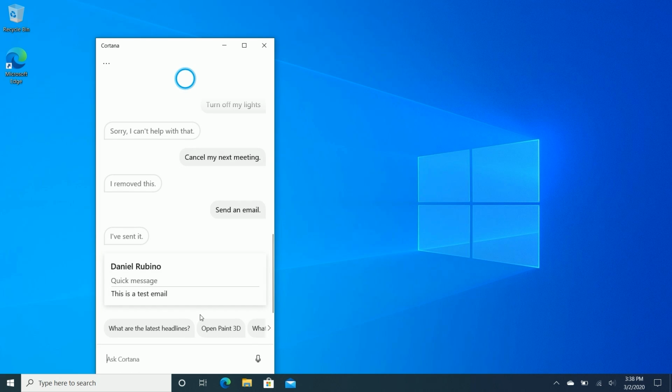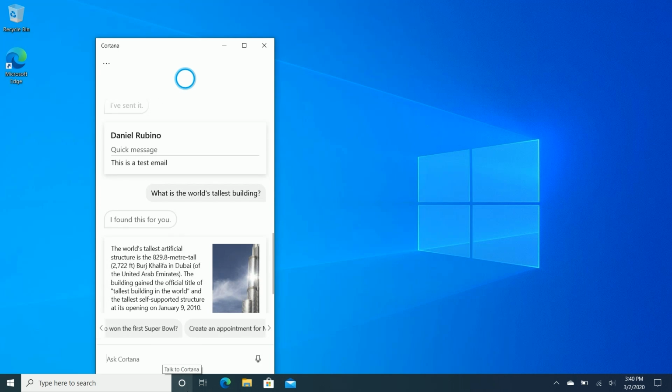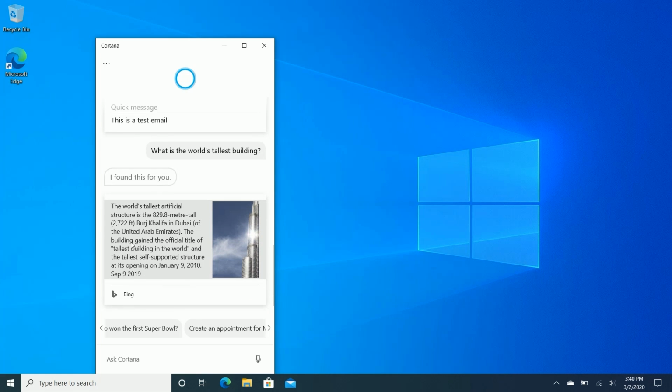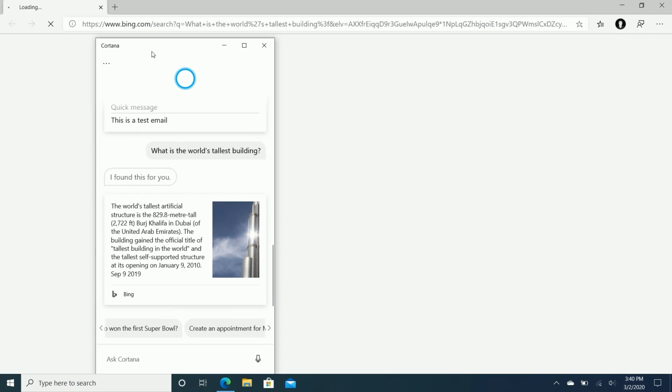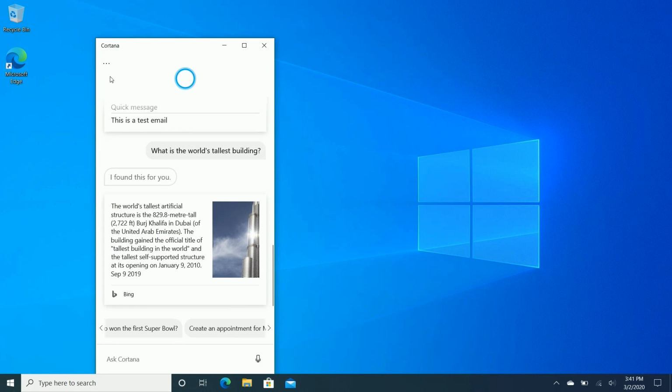I've sent it. And Cortana will now send that email, and I haven't touched the keyboard at all, which is quite nice. There's also a bunch of example commands down here that I can simply tap on to quickly insert and get rolling. So I can ask this question just by clicking on it, and Cortana will hopefully respond with an answer. There we go. If I click on this here, it will take me to the web browser where I can read more about that piece of information. So that's a quick look at the Cortana experience.